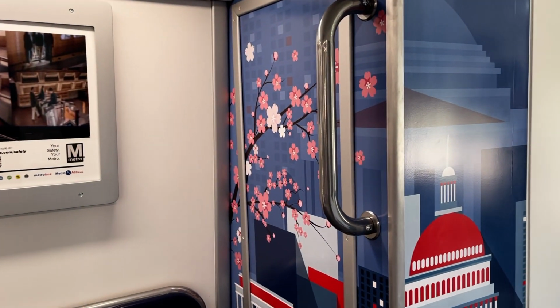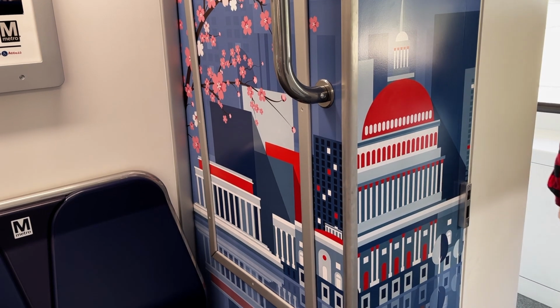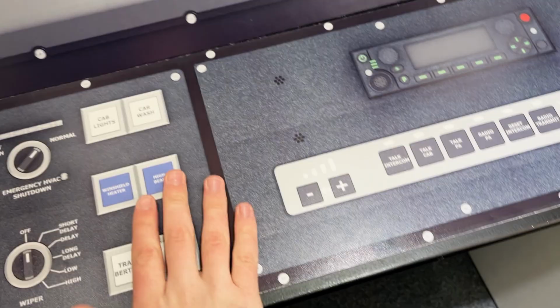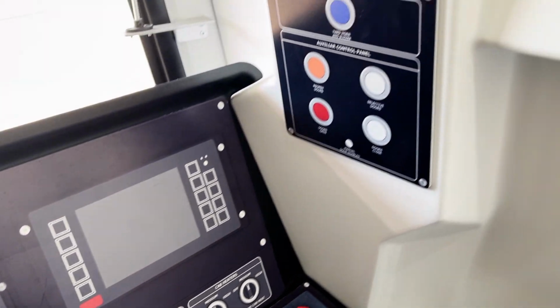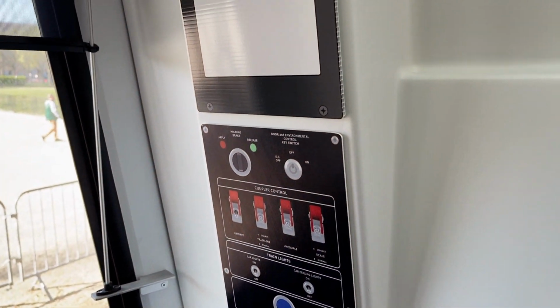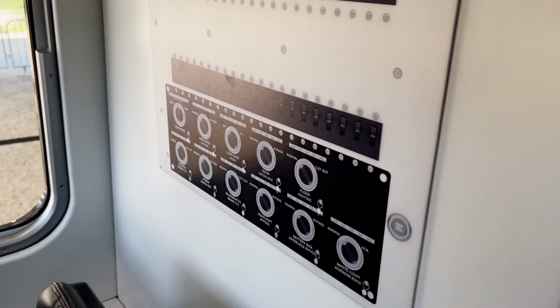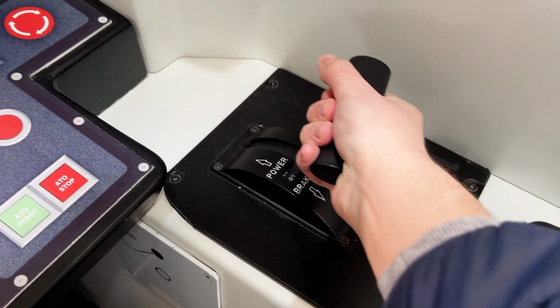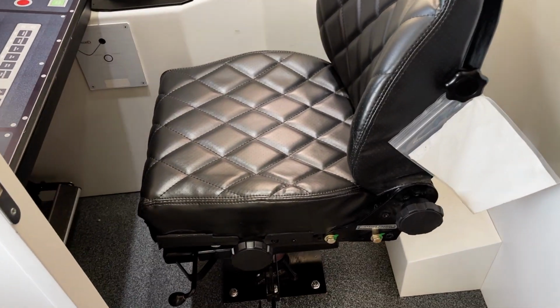While walking towards the front, I noticed the lovely wall decorations. Hopefully they, or something similar, will be incorporated into the final design. Finally, you're also allowed to enter the driver cab. It's been fitted with stickers for all of the buttons, switches, and dials, as well as a movable power handle with notches, which is very fun to play with. The seat was also very comfortable and looked to have many adjustments.